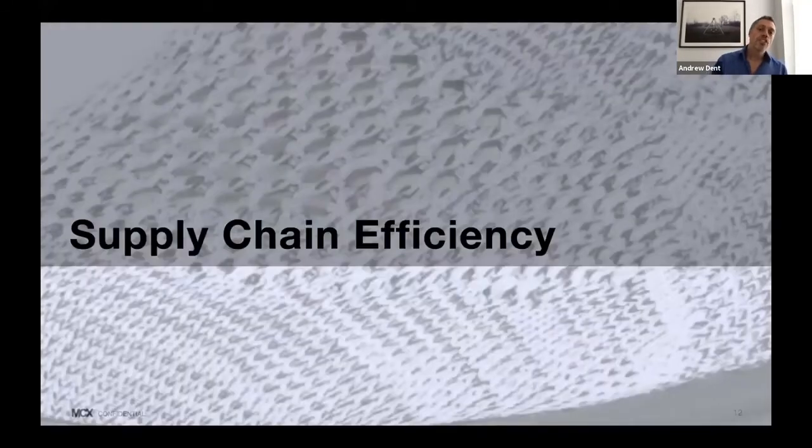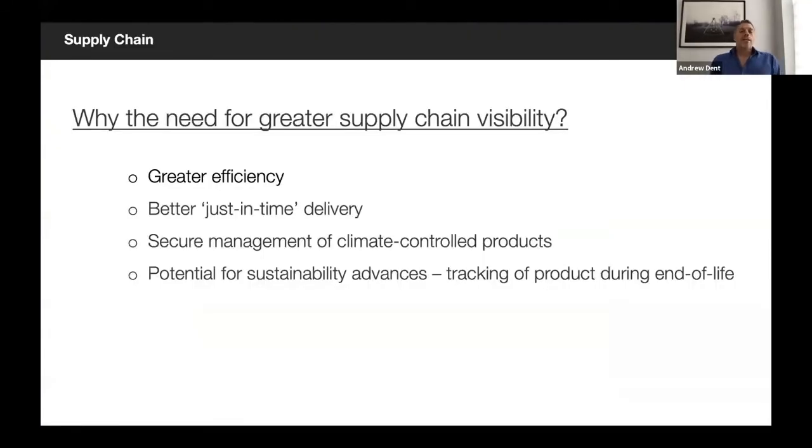Okay, with supply chain, that's really the stuff that you don't typically see as consumers, but for brands, for people producing stuff, it's so important. How do you make sure it's more efficient? I don't want to lose anything on the way. How do I make sure I can deliver just in time so I don't have an overstock? But also, how do I make sure that the product doesn't go through any sort of extreme climate changes?